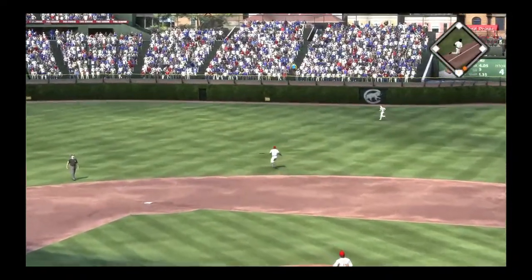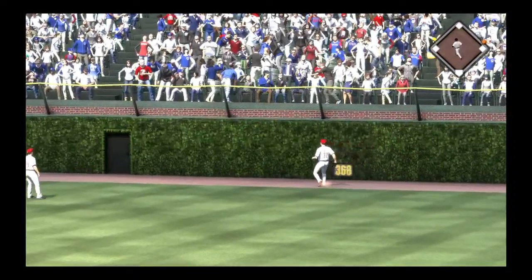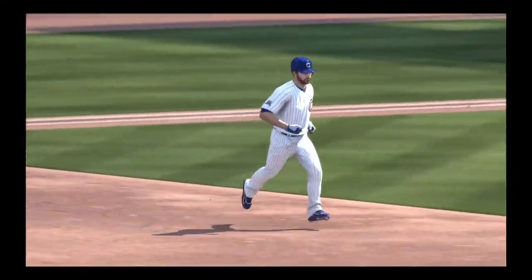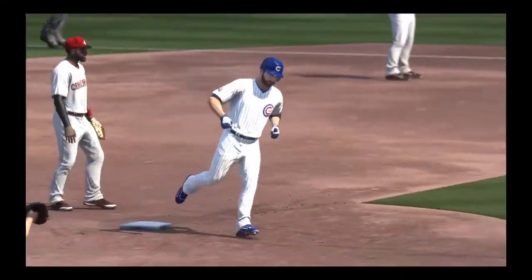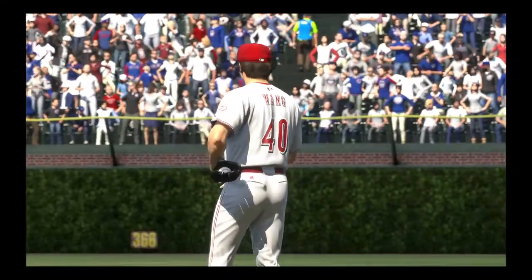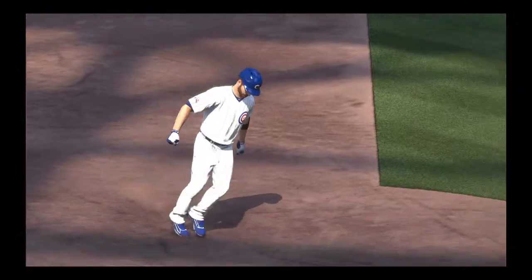And he's able to take the curveball the other way here. High and deep to right center. And that is over the wall. Home run. Solo shot to right center. And the Cubs are on the board first, 1-0.